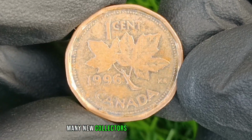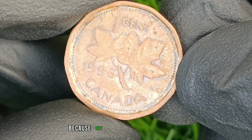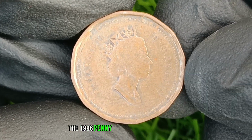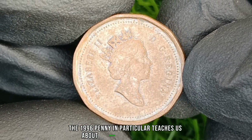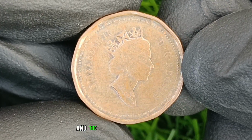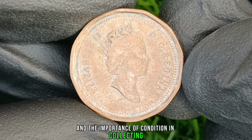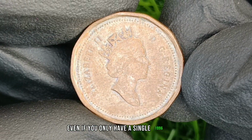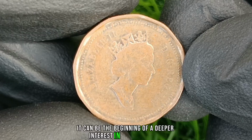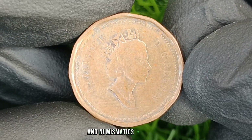Many new collectors start their journey with pennies because they are accessible and easy to find. The 1996 penny, in particular, teaches us about Canadian minting history, the changes in metal composition, and the importance of condition in collecting. Even if you only have a single 1996 penny in your collection, it can be the beginning of a deeper interest in Canadian coins and numismatics in general.